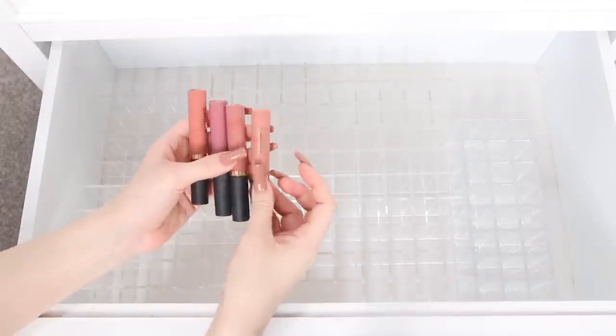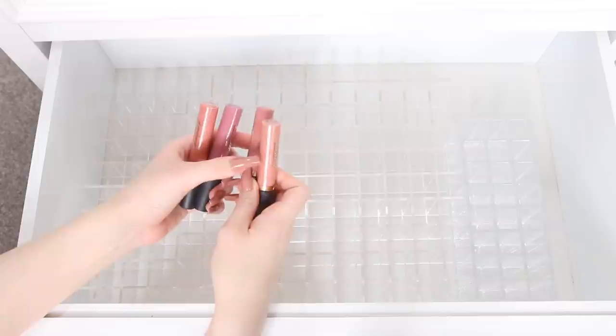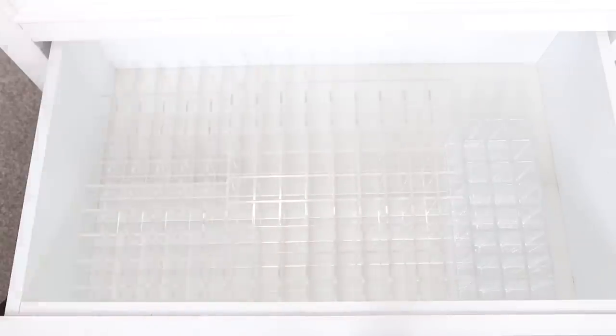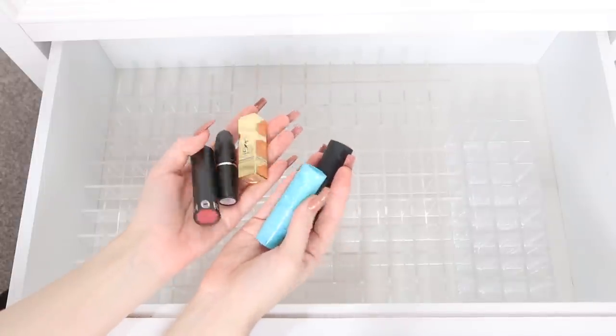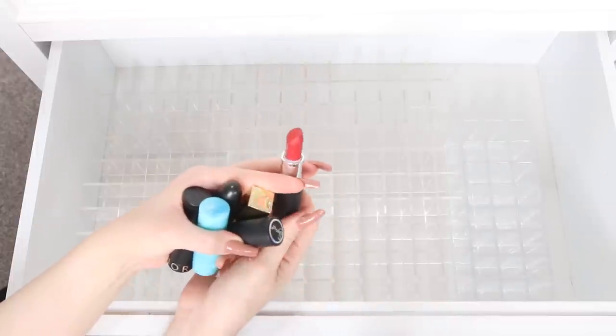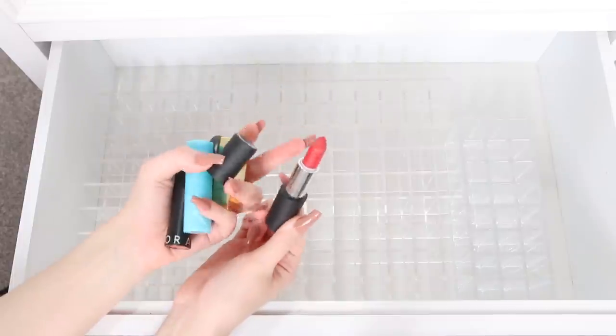These liquid lipsticks from Tarte were also in this drawer, and I'm not sure if you can tell, but they have definitely split. I'm gonna get rid of them because I know that they're quite old. I'm also gonna get rid of all of these miscellaneous lipsticks. Look at this. I don't even know what's growing on this.